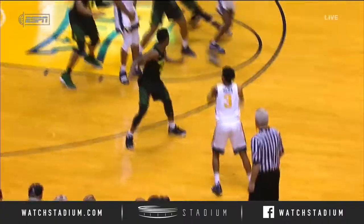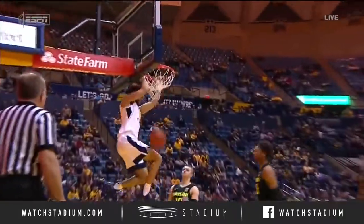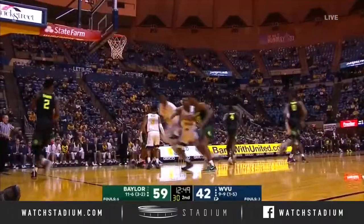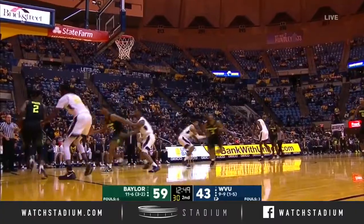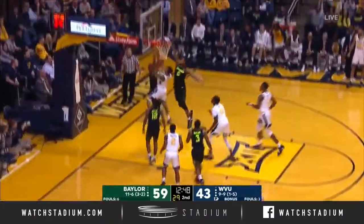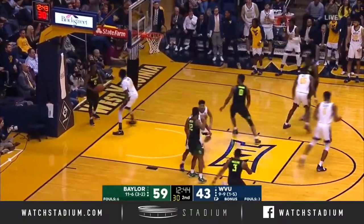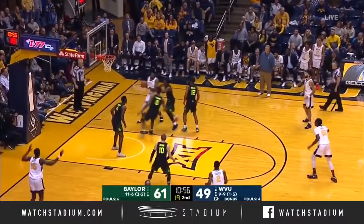Alley-oop from West Virginia. And again, a good design. It's the same play they ran in the first half to Haley. They get that back screen. Lead down to 16. And there is the turnover. Bolden draws contact, no call, but he finishes. And some life for West Virginia. Trying to get it to Culver down low, and they do.